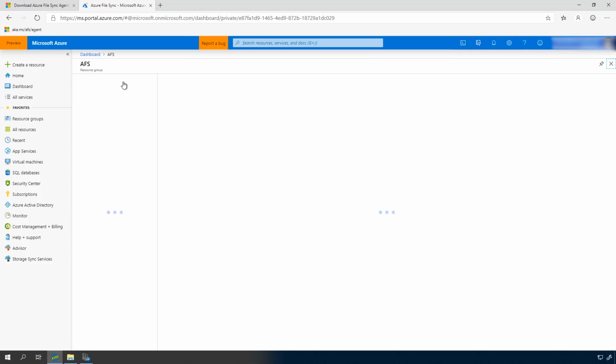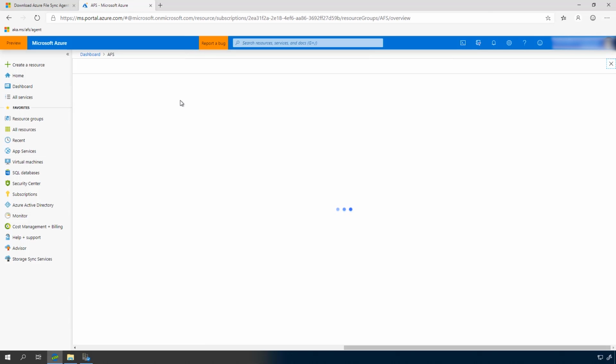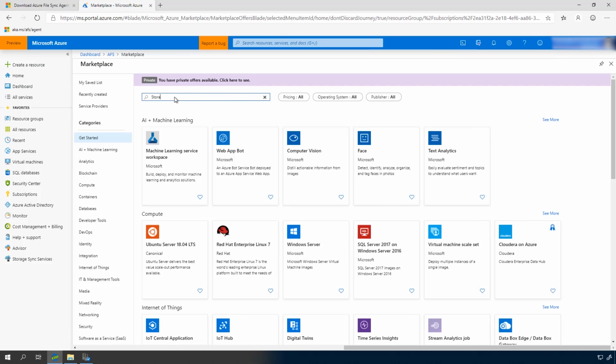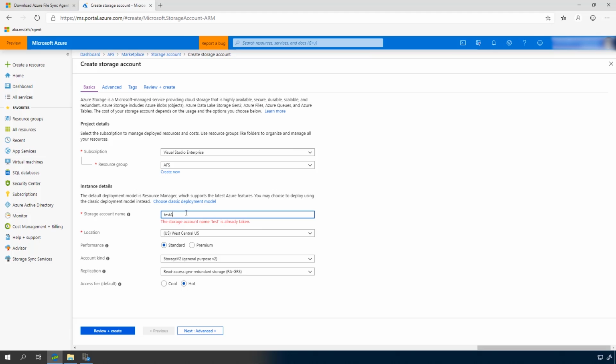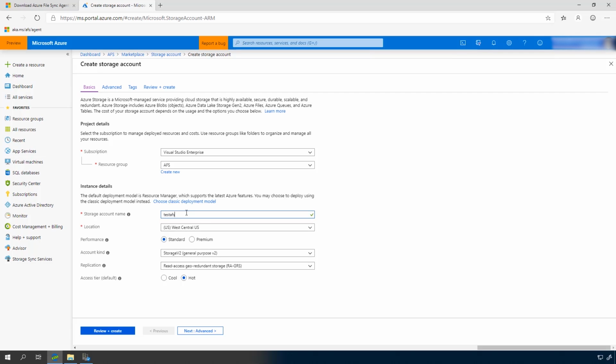I have my resource group where I want to put stuff in. And so an Azure file share lives in a storage account. So just as blobs and files and tables and queues do as well, file shares are created inside of a storage account. So I'll create a new storage account here. And now that I have my storage account selected, I just need to answer a couple of different questions, and I basically give it a name.